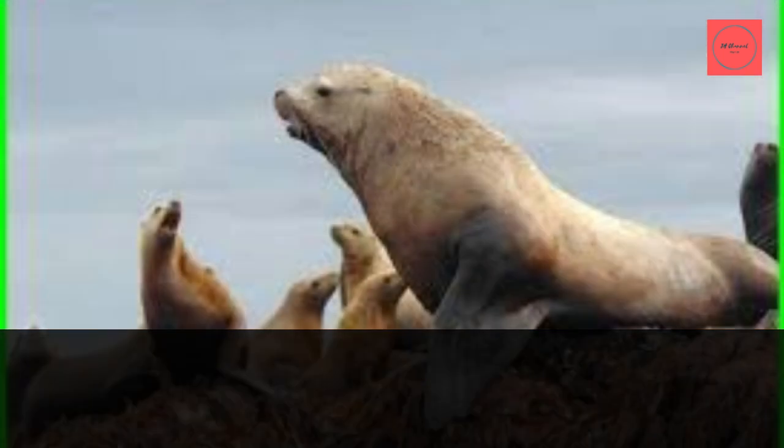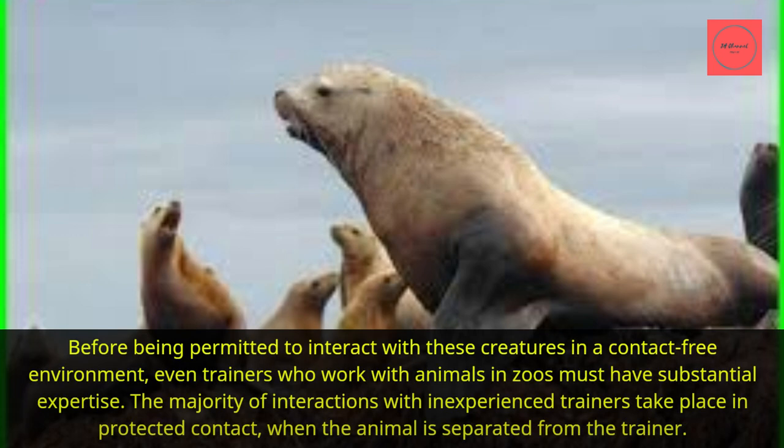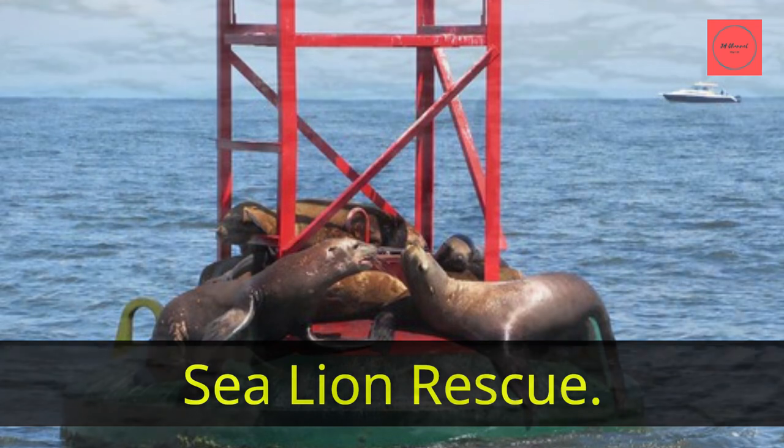Even trainers who work with animals in zoos must have substantial expertise before being permitted to interact with these creatures in a contact-free environment. The majority of interactions with inexperienced trainers take place in protected contact, when the animal is separated from the trainer. Sea lion rescue.